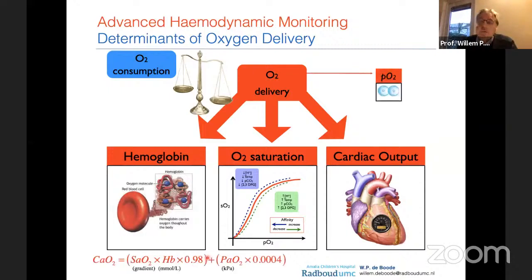And to a slight extent, a minor proportion, the oxygen delivery is determined by the partial pressure of oxygen. And you can see the formula down here. If you express it in kilopascals, it's only 0.0004. So we can neglect that contribution.